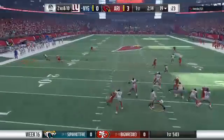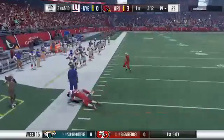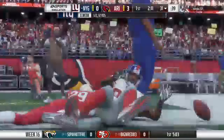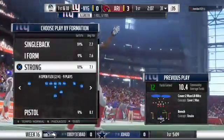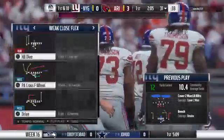To the air on second down. Webb finding room at the 30. Throwing the out route, incomplete. That's Green. Give him 12 yards on that one. It earns him a fresh set of downs.